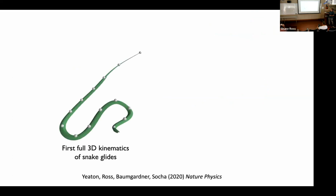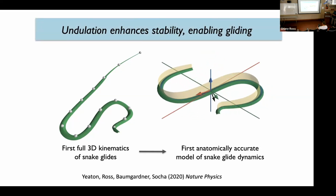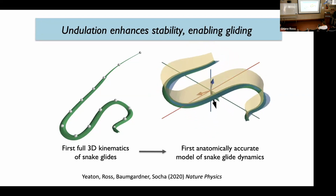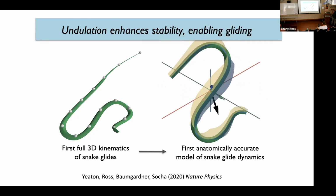Right. This is just a summary. We got the 3D kinematics, and then took an idealized model of the snake and simulated that. But the punchline is that undulation seems to enhance stability and enable gliding, and that's why they undulate.